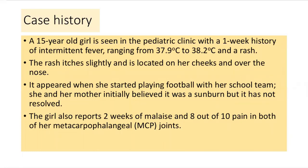Our case today is a 15-year-old girl who is seen in the pediatric clinic with a 1-week history of intermittent fever, ranging from 37.9 degrees centigrade to 38.2 degrees centigrade, and a rash.